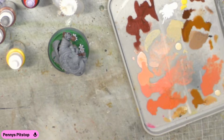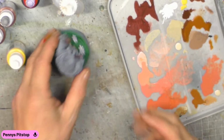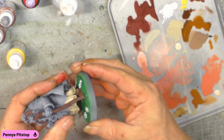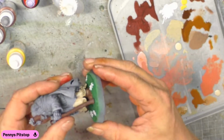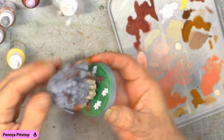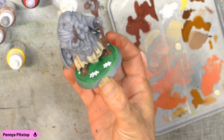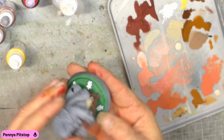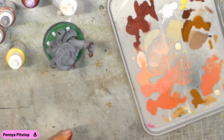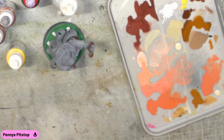Yeah, resin with paint on it does not stick. We'll see how this goes. I'll give it a bit of a stress. Well, look, I'm giving it a reasonable stress test now. If I give it a reasonable amount of force, that's absolutely fine. So that's all right. I mean, if I was playing with it, I'd be a little bit wary of it.